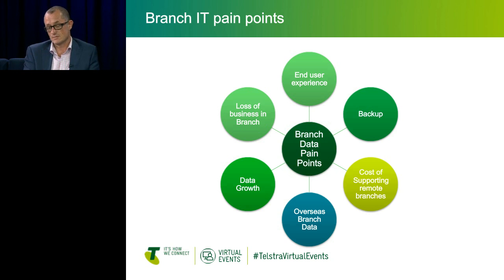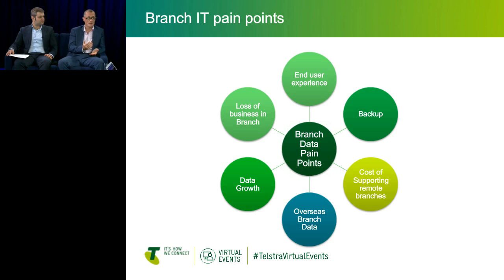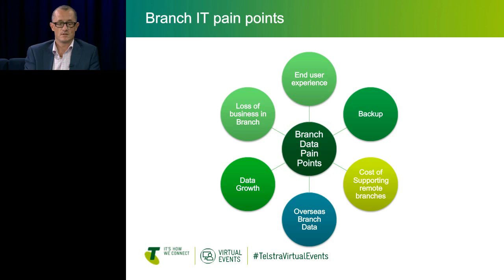The other thing is the loss of business in the branches. If you have critical data in the branches, say you're a law firm and you have matters in the branches, and you lose that data through server failure, you could lose the case. You could lose that legal matter. Or if you lose an app, as I said earlier, around engineering, or a remote project. If you're in construction, and you lose that server that's running the project, and you haven't backed that up because you're on skinny links, you've lost the project. You're done and dusted, pretty much. So we see a lot of that.